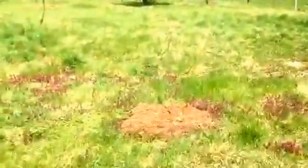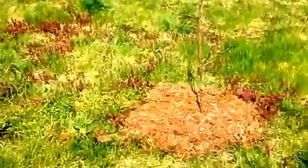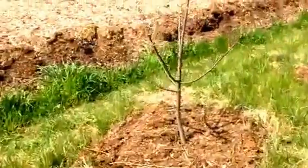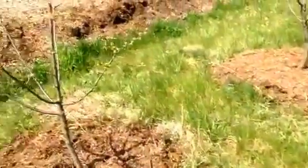So yeah, here's a couple more little trees. I mulched them up, gave them a little prune, try to make something of them. This is a nice little ground cover too.